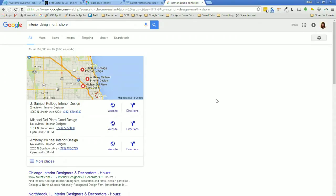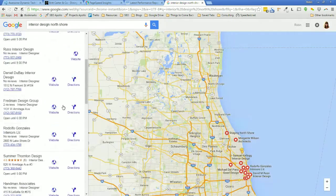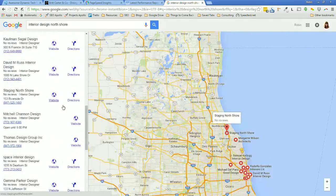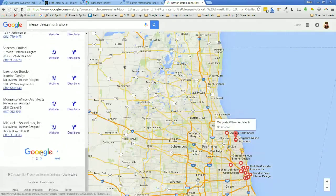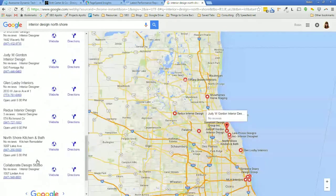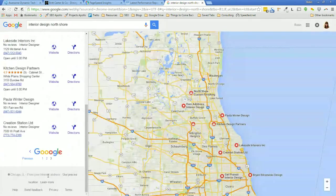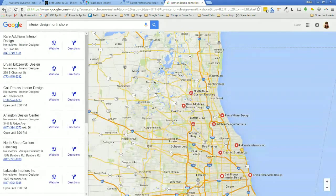So this here, are we finding them on this search, Interior Design North Shore? Is that where we find them, down in the 9-0? Let's see. No, they're not showing up. Okay, so not showing up, but you see here, most people here without enough reviews have no stars. And a lot of these, some of those looked like they were in the city even, and a lot of them are not in the North Shore. So I think there's a lot of opportunity here as well to move up and to really get prominently ranked up here with some work.